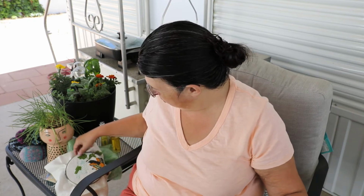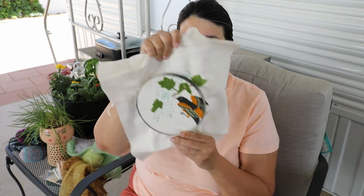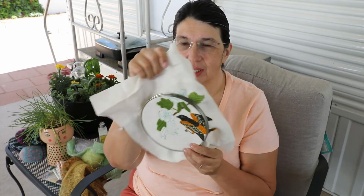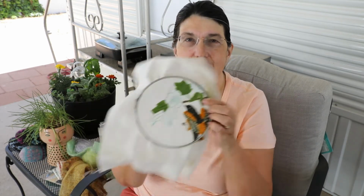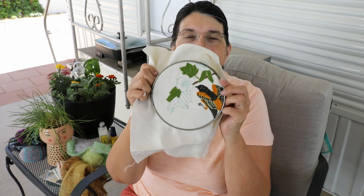So what did I work on yesterday? I am back at my embroidery, working on this pretty bird that I've already forgotten the name of, and I didn't bring the label out, so I can't remember. I worked on all these leaves, and I made a mistake. See this right here? This is not supposed to be green. Don't know why I decided it would.